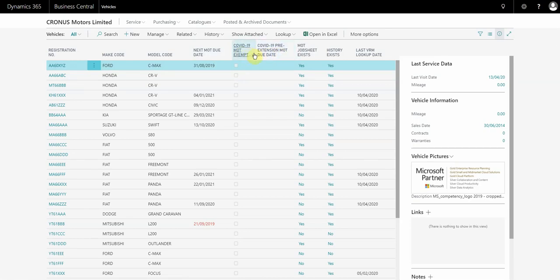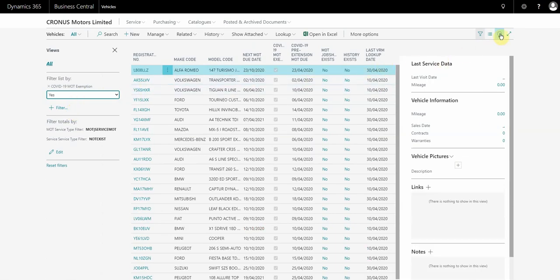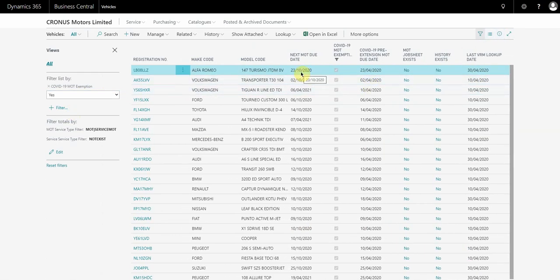So you'll see two new columns on the vehicle list. If I filter to vehicles that have received the exemption, you can see that I have the next MOT due date. I have a tick box to say it has received an extension, and I can see the pre-extension date. And this is really good for marketing purposes.